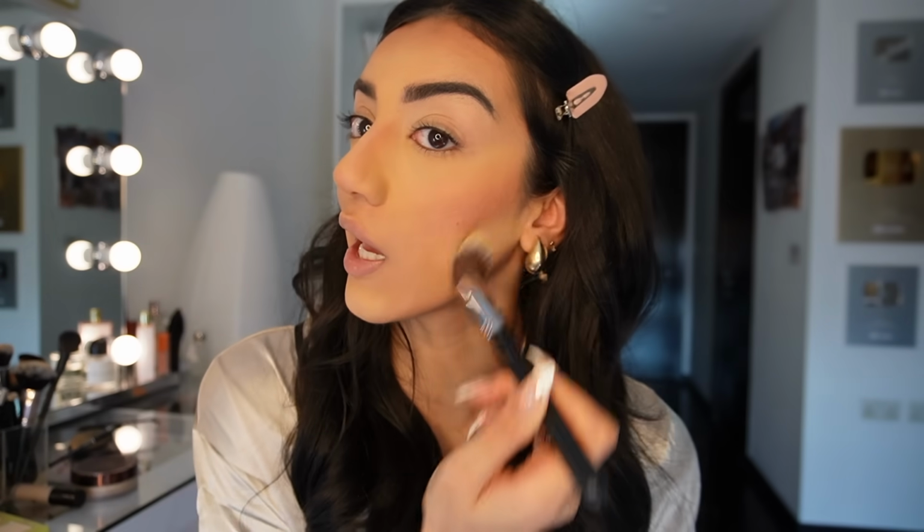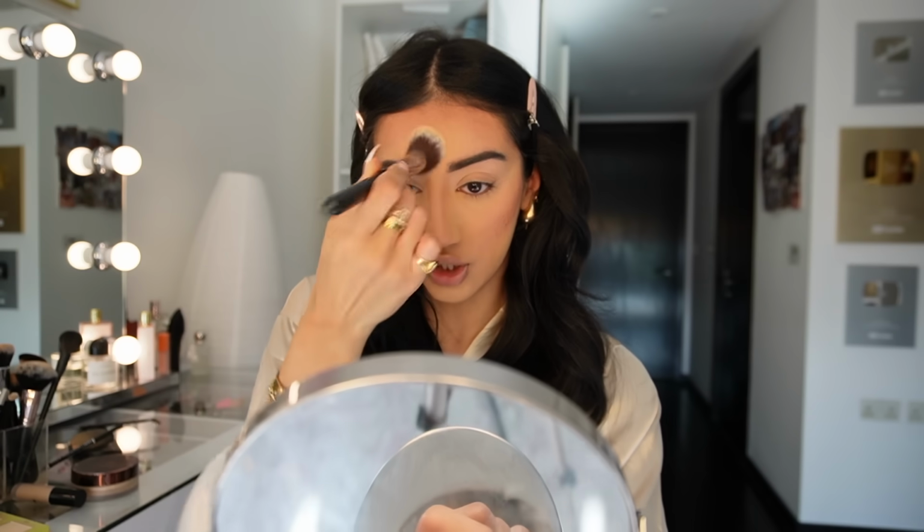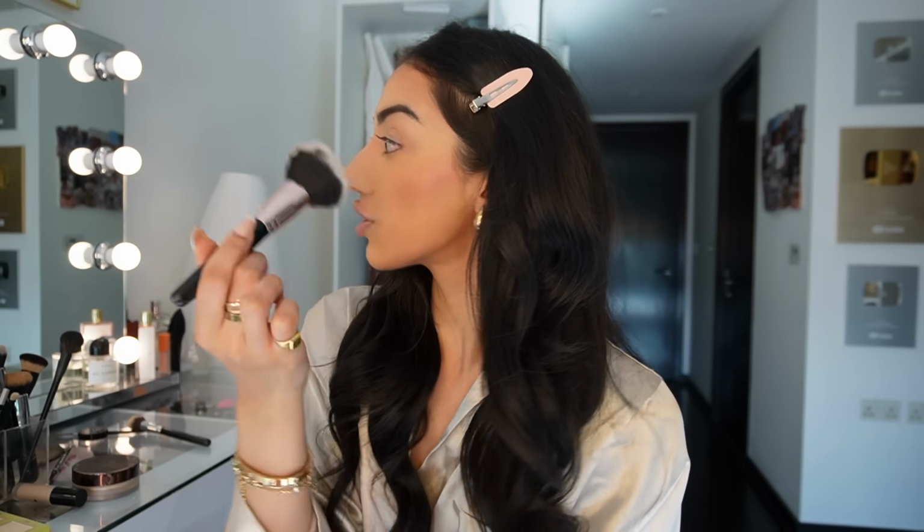So good. Okay, now I'm going back in with my powder brush and I am just wiping away all of that setting powder. I'm just doing patting motions everywhere, just to push it into the skin. Once that's all blended out, I go back in with my Fit Me translucent powder and a big fluffy brush, and I just get a really small amount of product, tap it off, and then just go through the rest of my makeup, just lightly locking everything into place.